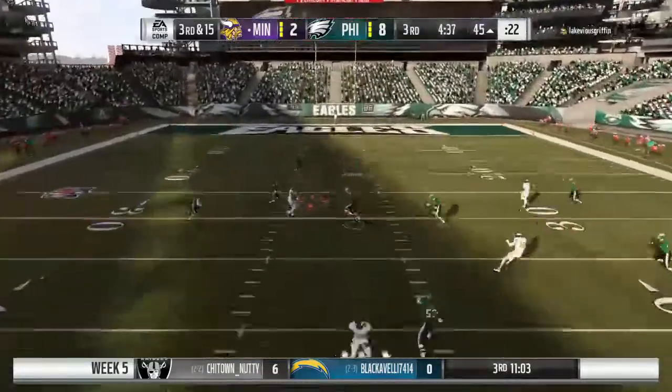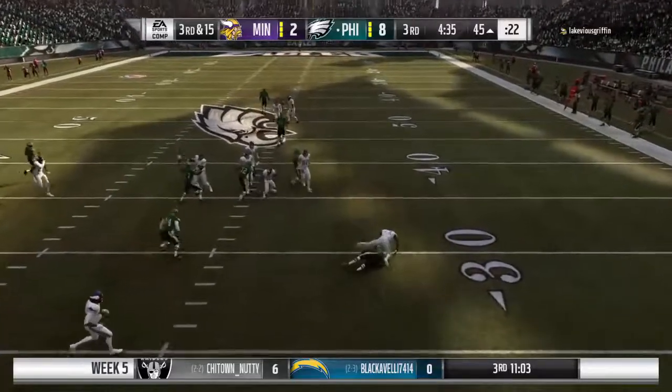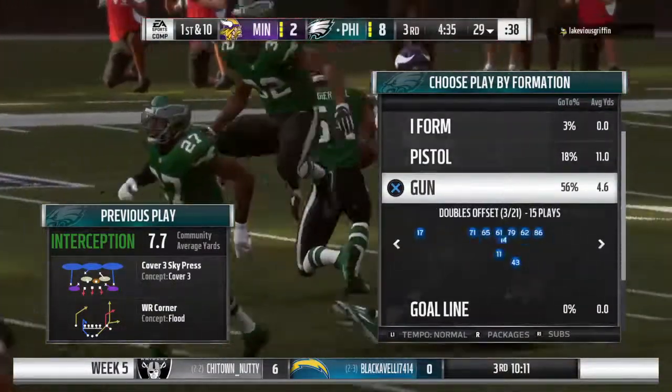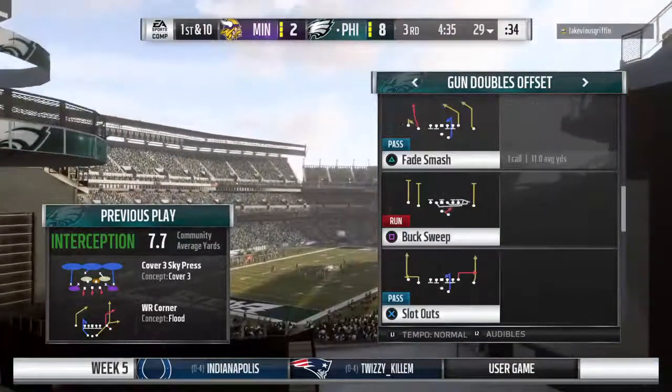Working out of the gun, Cousins. And he's going to be intercepted a 3rd time. Picked off near the 29. And they will take over at the 29-yard line. So now he's equaled his interception total from a week ago. Remember, Charles, he had 3 last week.